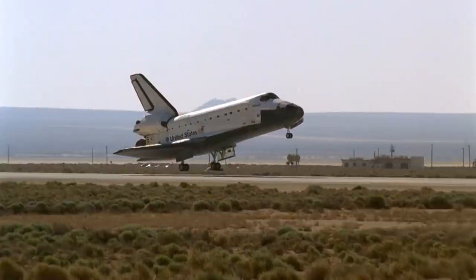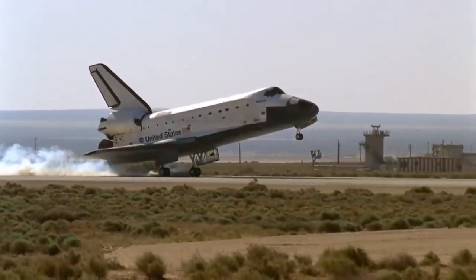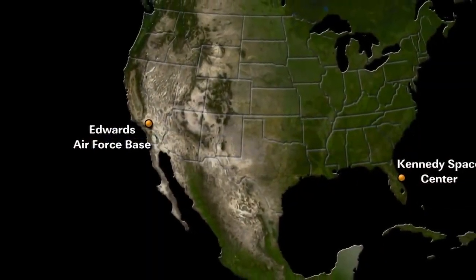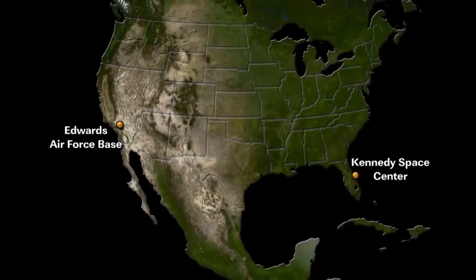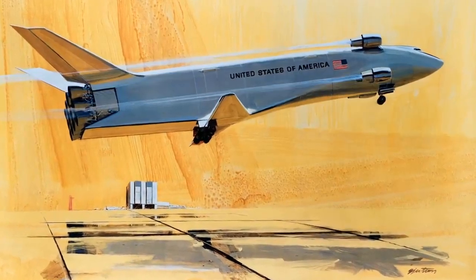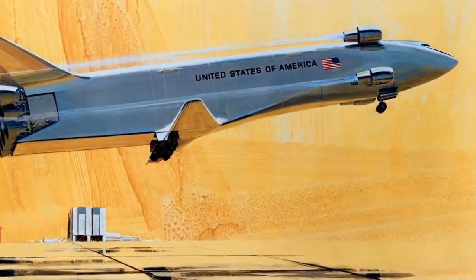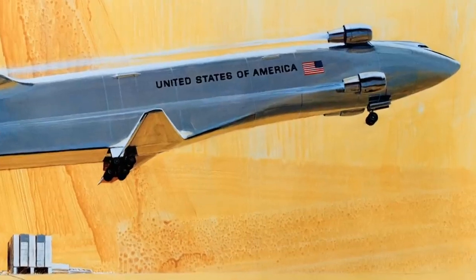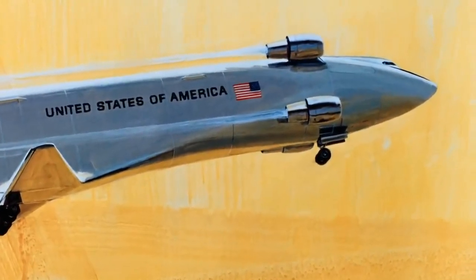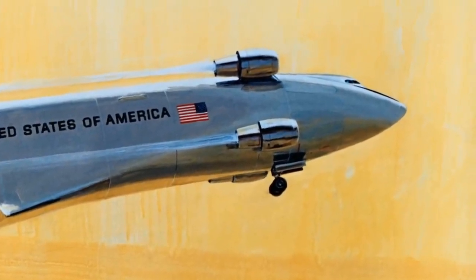But NASA had other landing sites, such as Edwards Air Force Base in California. If the shuttle landed here, it would need a way back to its launch site in Florida. For flying the skies on Earth, NASA engineers first thought that perhaps the shuttle could have its own jet engines. But these proved to be too heavy, too complex, and too costly to develop. NASA would have to find another way to transport the shuttle.